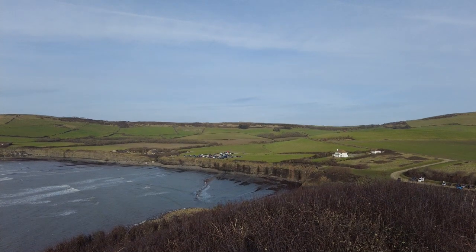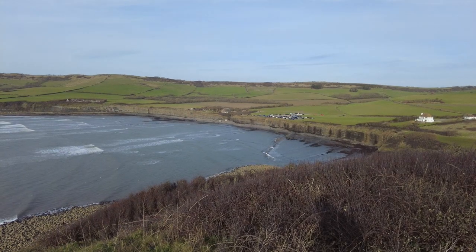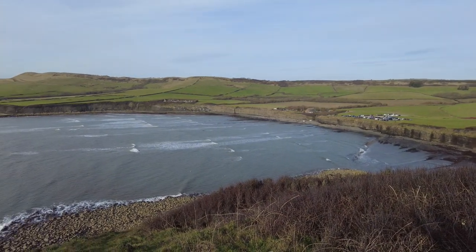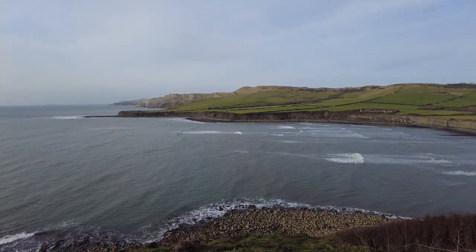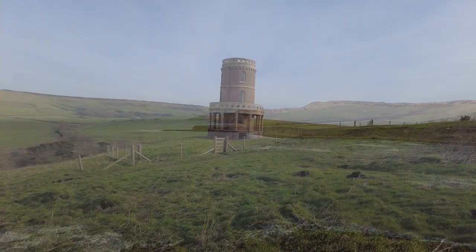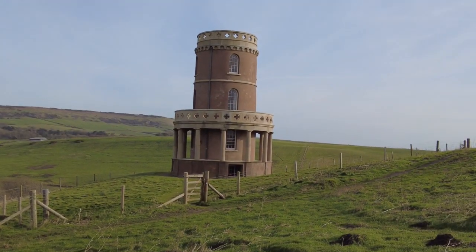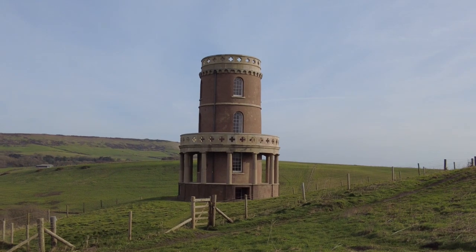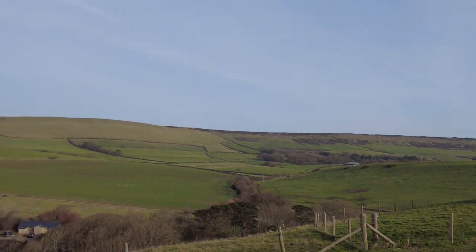Here's Kimmeridge Bay in all its glory. And looking down the coast path into the Lulworth Ranges. Here's the Clavell Tower. It's all fenced off, always open to sort of go and sit in beside it, out of the wind and have my lunch, but I'll find somewhere else. And then we'll be heading up into the hills over there after lunch.